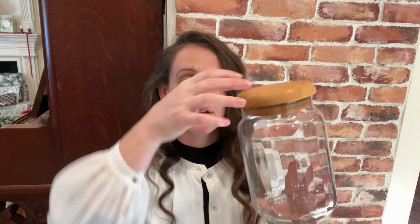Okay. I have this. And you guys, isn't this crazy? This all came from the same thrift store on the same day. And so neutrals. Okay. This could be filled with oatmeal, sugar, candy, flour, tea bags. Okay.